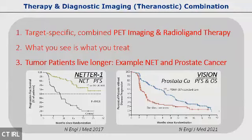What's the outcome after these treatments? So patients live longer. These are approved treatments with a high efficacy. You can see two New England Journal publications. On the left side, you can see the outcome of patients with neuroendocrine tumor who received this radioactive treatment. They showed a significantly longer progression-free survival under lutetium, this radioactive lutetium dotatate treatment, as compared to the normal hormonal treatment. On the right side, you can see the outcome in patients with metastatic prostate cancer who had a significantly longer progression-free survival and overall survival under PSMA radioligand therapy as compared to standard of care alone.